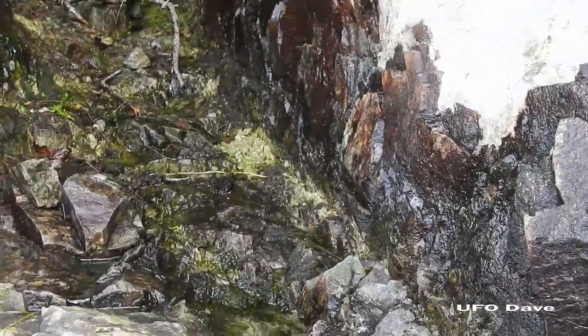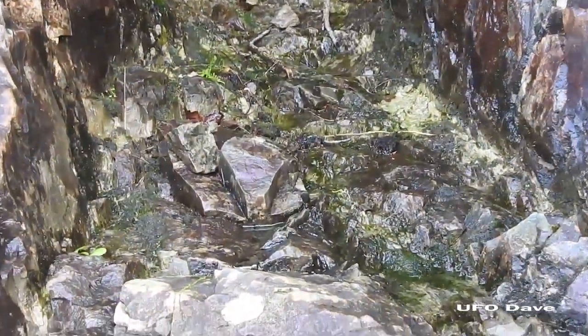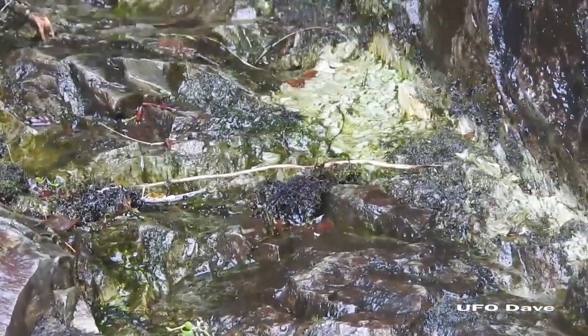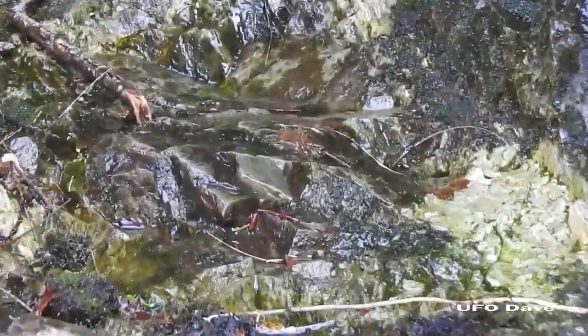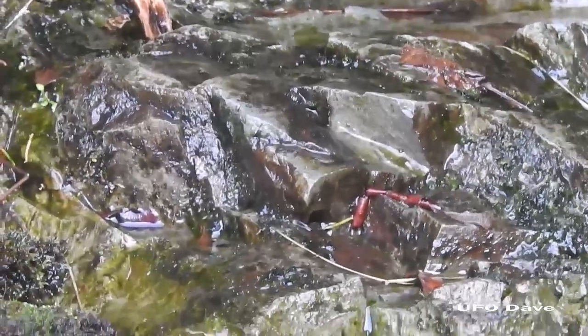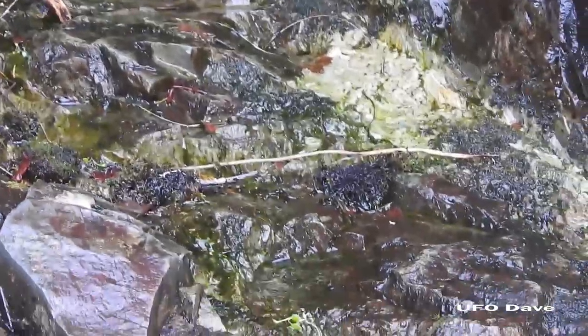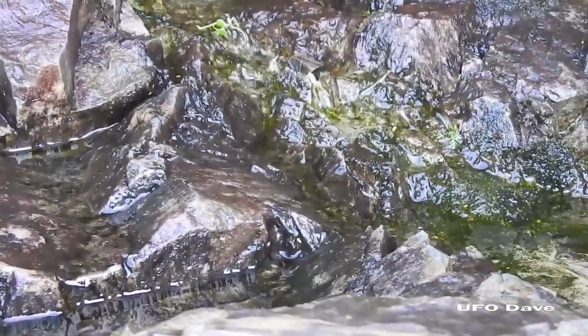At the same time, you can see on that rock right there, it's red. It's coming down. Look at these cut marks, cut marks in the rock. And this red comes coming down like liquid.